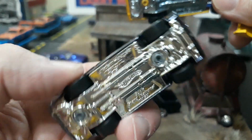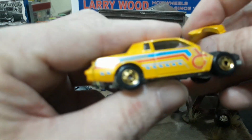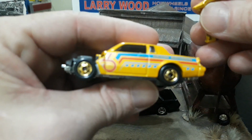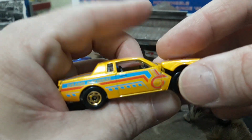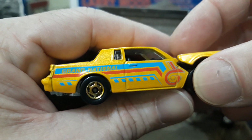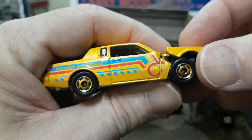I think it's just your chrome plastic. But kind of a downside for a car that you pay $20 for. But yeah, this is a cool car, and it has cool graphics because it has the Grand National emblem on the door, so that is pretty cool. And then it has lettering on the quarter panel. It says Grand National, and all the graphics kind of tie into the emblem a little bit.